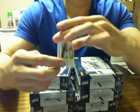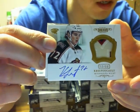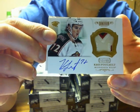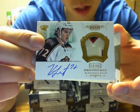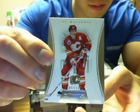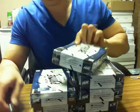I guess we'll start with this one first. So we got, looks like the horizontal or the gold version, I believe, of Chris Volkoff for the Minnesota Wild, 53/60. Oh, that's just the Dominion patch, sorry. And we have a base for the Calgary Flames of Al MacInnis, 125. And onto box number 3.